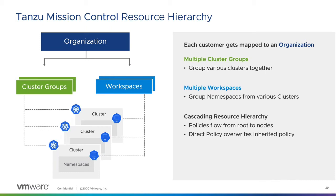So you could do things like create a cluster group for your production WordPress application, and give all of your SREs cluster admin access to any cluster in that environment. Or like I mentioned earlier, you could create a workspace that just involves the WordPress namespace on those clusters and give your SREs admin access to the workspace. So they can't or don't touch any other namespaces in those clusters, but they have root level access to the namespace they need access to. So you have a lot of ability to control that.